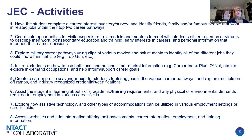And when you go back, it's just about, sometimes it can be fun, Michael, if you're meeting with a group of students, three or four students or maybe 10 students in the classroom, and you're talking with them about different careers. I have always thought it was kind of fun. One of the examples we gave here was exploring military career pathways, but I also think you could do that in exploring all kinds of career pathways, that you could use various clips of movies and ask those students to identify all the different jobs that they see within that clip.